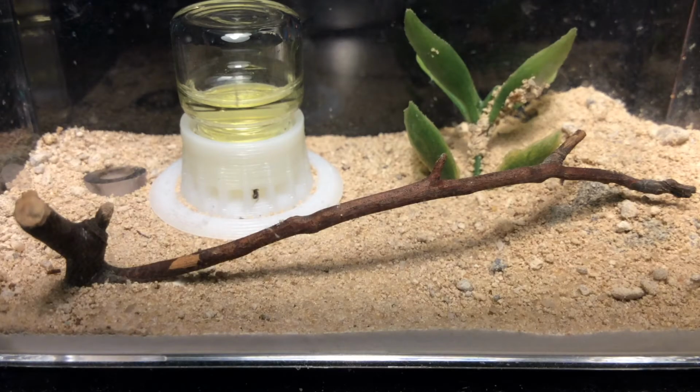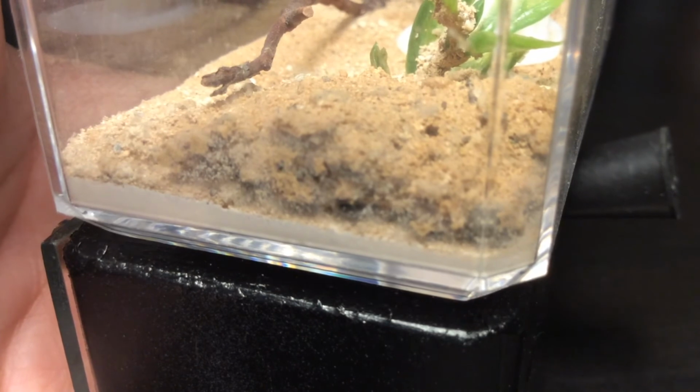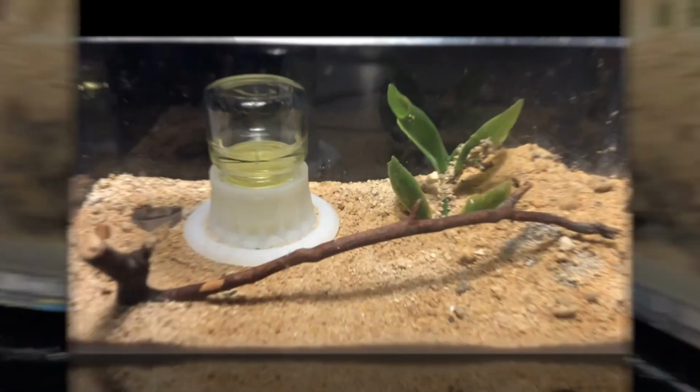Alright, so putting in the water now. So as you can see, some of the workers are actually starting to work in it, and it's pretty moist, so it's perfect for ants to start digging.